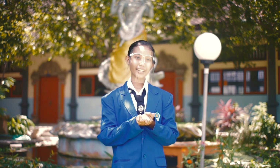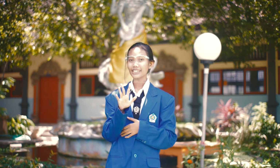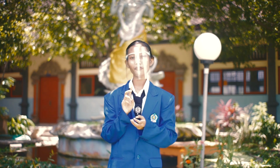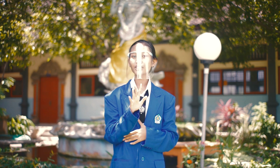Then how to arrive at Bajra Sandhi Monument? From Ngurah Rai Airport to Bajra Sandhi Monument takes about 25 minutes, as far as 15.4 kilometers, by a Grab or taxi. You can also rent a car plus a driver if you don't want to spend too much money.